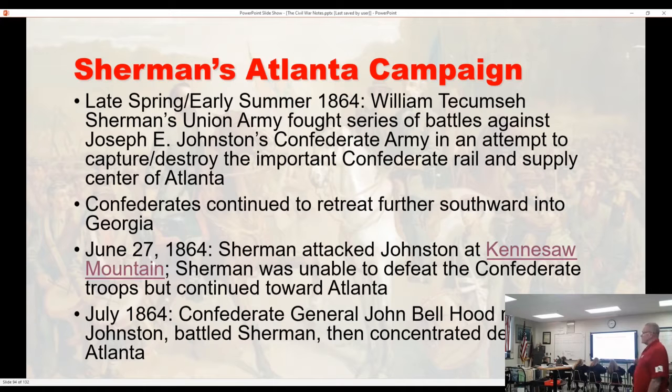And George McClellan has already made a promise to the American people. I will end the war. But he's not going to end the war by winning it. He's going to end the war by negotiating peace with the Confederate States of America. And so essentially he does that and the Confederacy wins. Abraham Lincoln needs a miracle. And his miracle is named William Sherman.